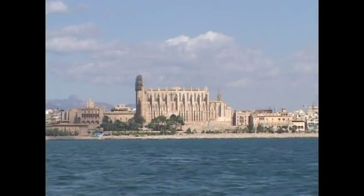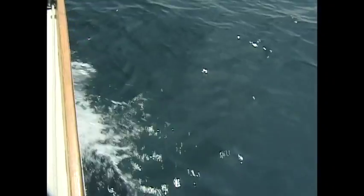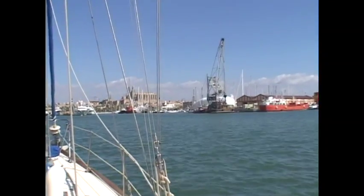And it's fitting that this classic Gothic structure has become a navigational landmark for sailors, because there's a story of a sailor's promise behind the construction of the Palma Cathedral. In 1229, James I led a fleet of 150 ships to Majorca, which was then ruled by the Moors. As the fleet stood off the island, a fierce storm came up and threatened to sink the whole fleet. If the expedition against the Moors was successful, James promised to build a church dedicated to the Virgin Mary.